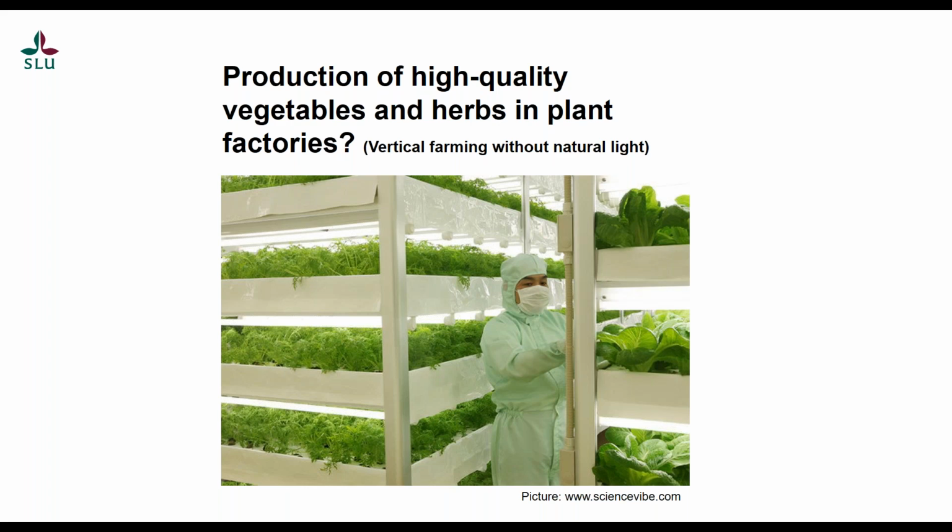And we already see now that many commercial plant factories are established, not the least here in Sweden and also in many other countries. At this moment, they are mainly producing lettuce and herbs, but I think that they will expand into other crops in the near future.